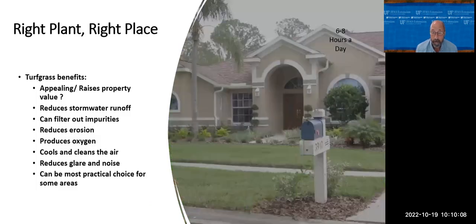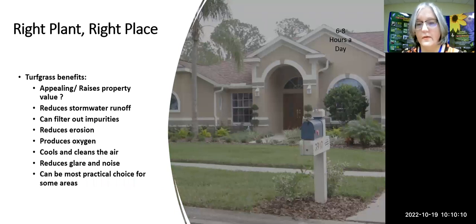All right, let's talk about, you know, a lot of people may think turf is evil. It is not inherently evil. It has its benefits and its places. I'll let you talk about the benefits.